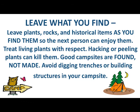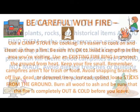Leave what you find. Leave plants, rocks, and historical items as you find them, so the next person can enjoy them. Treat living plants with respect. Hacking or peeling plants can kill them. Good campsites are found, not made. Avoid digging trenches or building structures in your campsite.